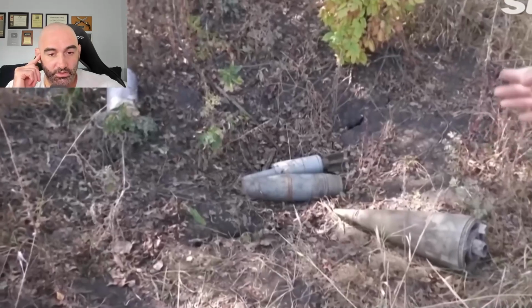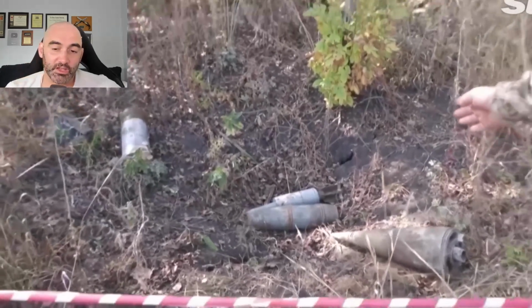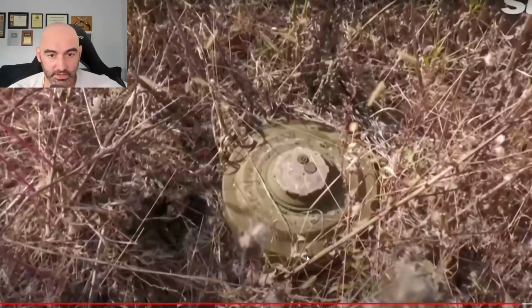Yep, those are some of the unexpended warheads, and then those are some of the mines that have been scattered around.